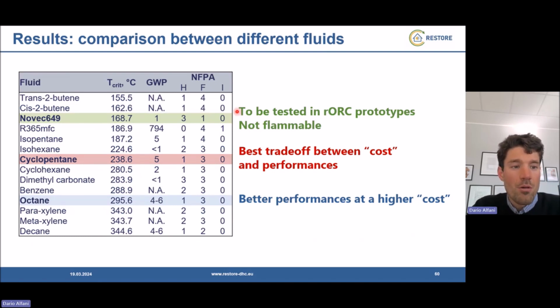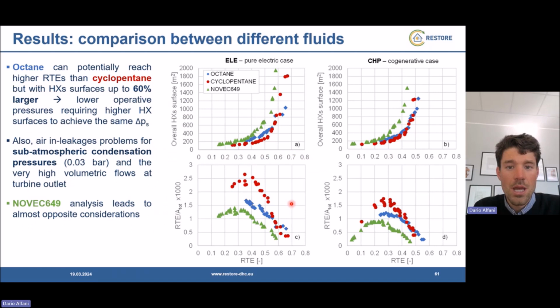Finally, a brief comparison between the three different fluids that we highlighted. Just to remind that Novec is the one that is going to be tested, and we selected it mostly because it's the one which has the lower flammability index. Then the cyclopentane, which is the best trade-off between cost, total heat transfer surface of the heat exchanger and performances. And finally, octane, which is the fluid that we selected with low NFPA indexes, so health and flammability, but good performances.